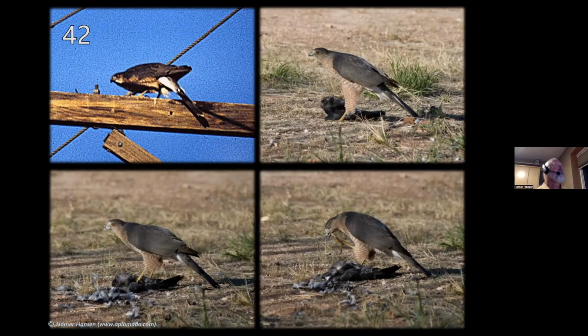You'll see them perching, trying to hide someplace. In this case, this individual up in the upper left corner was on a power pole, and just across the road on the other side were white-crowned sparrows and other birds out there foraging around. And here he is crouching like a cat. And then down he dives. And this is not the same individual. This is one that's caught a pigeon here, a rock pigeon.